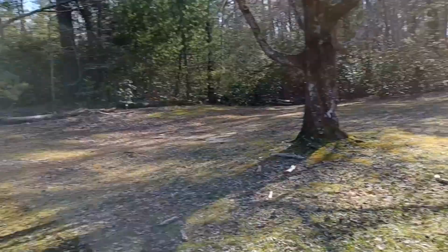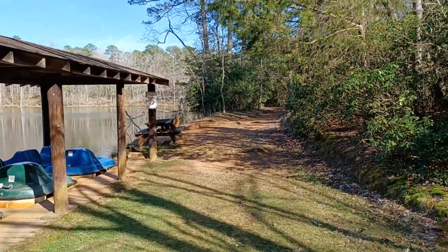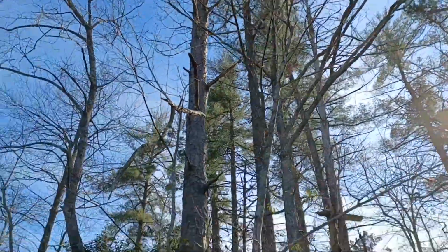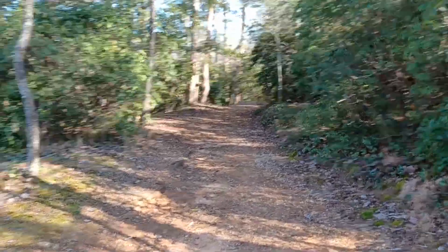Yeah. All right, we're gonna head this way. There's actually two trails, an upper one. Let's go along the lake here. All right, guys. A hawk flying over. Cool. Did you see the carpenter bee? No, I missed that. Let's head down the trail. I'm going to show you.